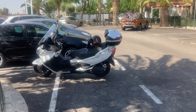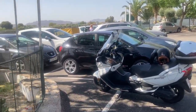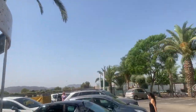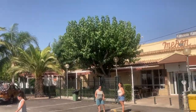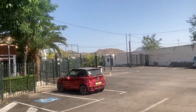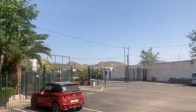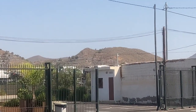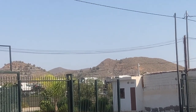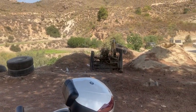So here I found a little shady place, very precious already, here under some palm trees. Here it's sort of a little oasis along the highway, and here in the background you can already see the barren mountains. It's mostly stone, very little vegetation. So what we see here is very typical.